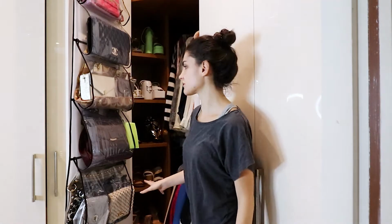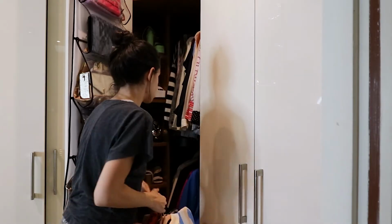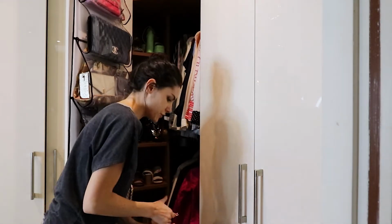Okay, again, I know this closet's really hard to see, especially because this doesn't really help. But I'm gonna be organizing the coats and the long sleeve blouses and sweaters in this one. I'm gonna start down here with the blazers and the coats.